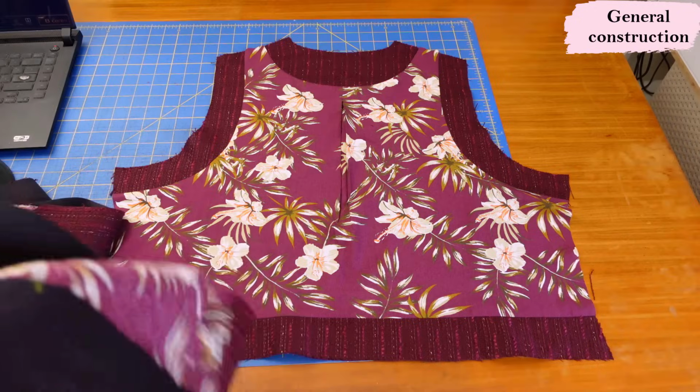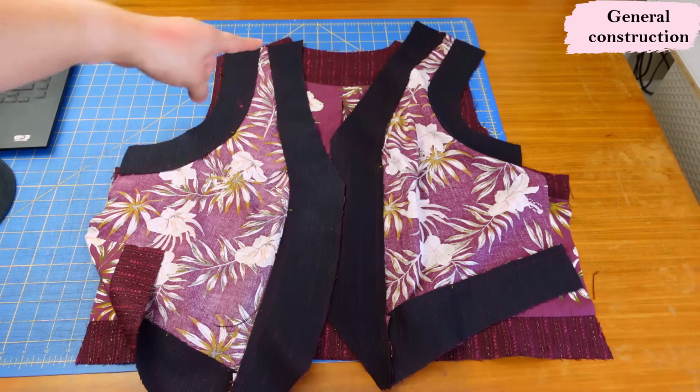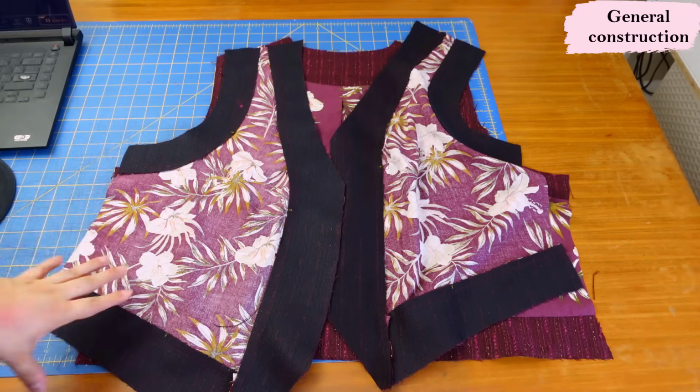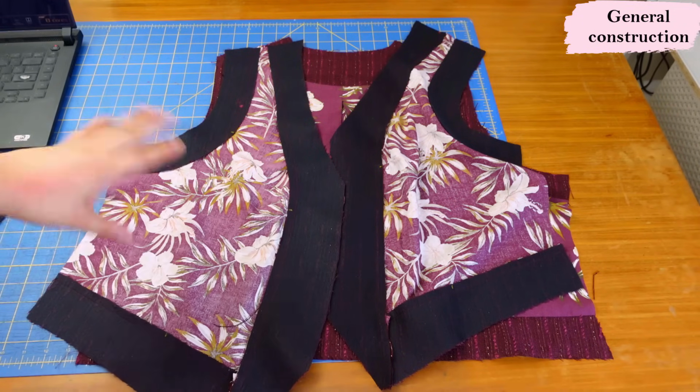Now that we have our fronts done, I'm going to put these on top of the back here. And now we get to align the shoulder seams and sew those together. The side seams come at a later stage when we are joining the main layer with the lining layer, so the side seams are going to be left open.